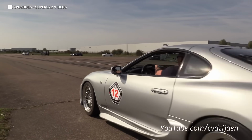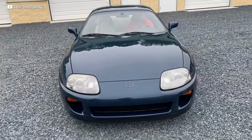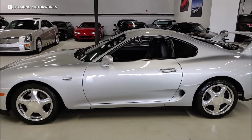The Supra also has some pretty intimidating looks that back up its supercar slaying performance. The design follows classic sports car ideology. A long front hood packing a big engine under it, followed by a smooth swooping cockpit to a smooth tail end. You just can't go wrong with the Supra.